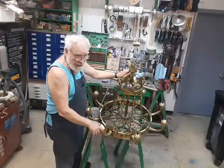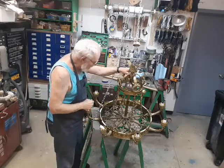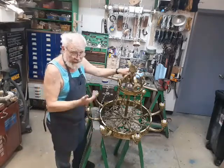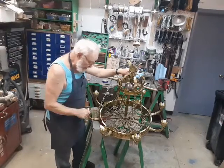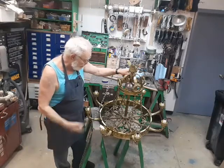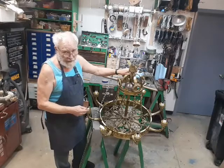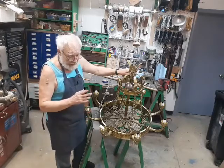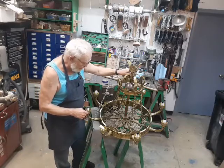This fixture started life as a gasolier. The word chandelier comes from an Old English word which basically means candlestick. So when they switched over from candle-lit chandeliers, they started calling them gasoliers. I think the word was first used somewhere around 1849, 1850, but gas ceiling lights had existed for at least 30, maybe 40 years by then.